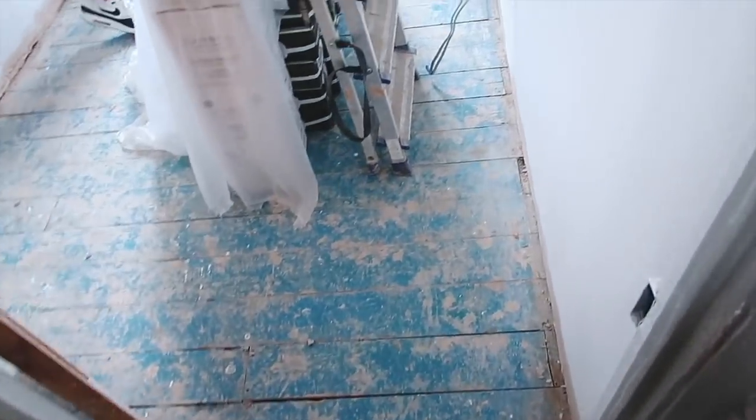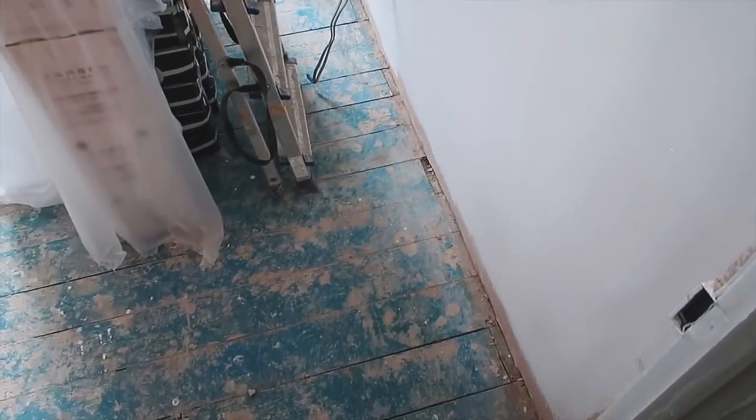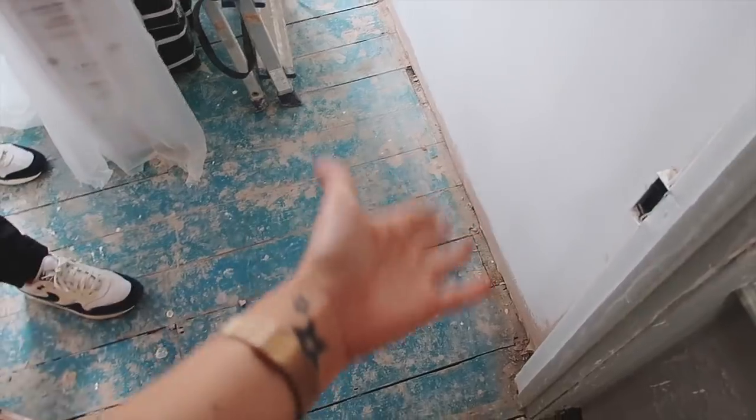Also, I'm not gonna lie to you guys, we had to do this room. I know I only recently did this room up for a video, but we had no idea that because we were redoing the electrics, they completely had to destroy this room. They took the floor up, they took the skirting up. It had to be completely replastered because the walls were in a really bad state. So that's what this room looks like for now, and I haven't even thought about what I'm doing with this room.